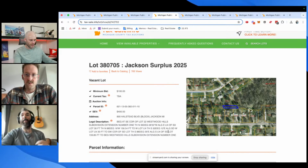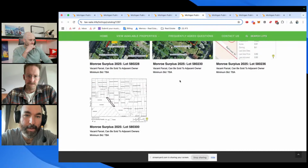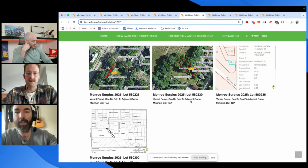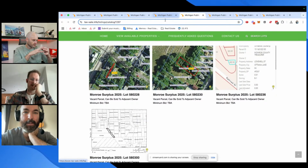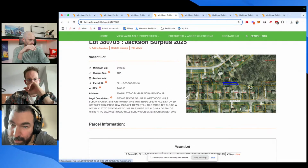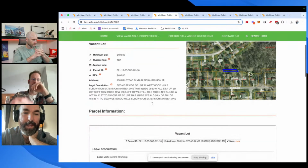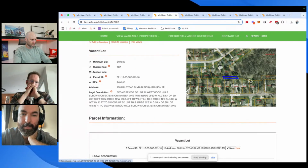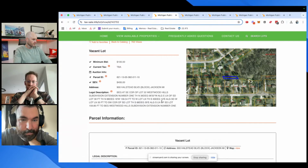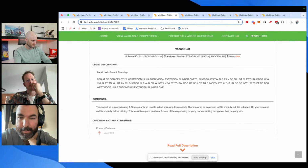Oh, here's something interesting: for the other county, they're limiting you. It says can be sold to adjacent owner. So in that sense, they're not looking to sell it to someone else, but here you can buy it. And this is actually connected to a few houses. So open bid on this one is $100. And this is where you could actually try talking to a couple different people and seeing if any of them are interested. You've got a lot of different options here, which is great because it is touching so many houses. Yeah, 0.10 acres of land.